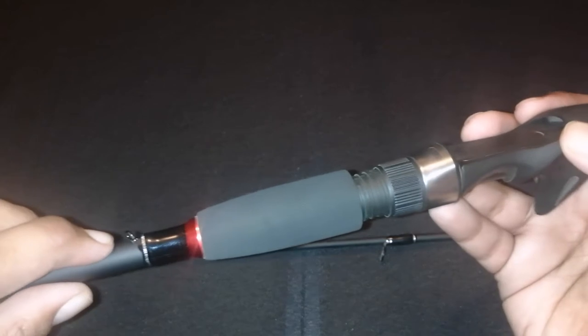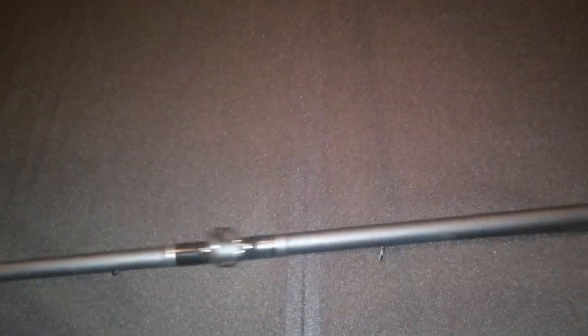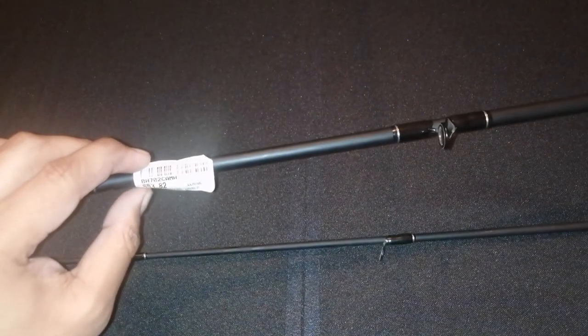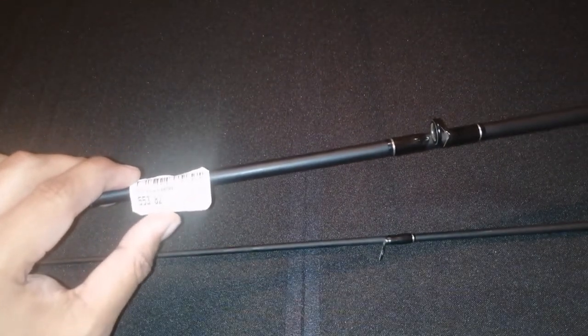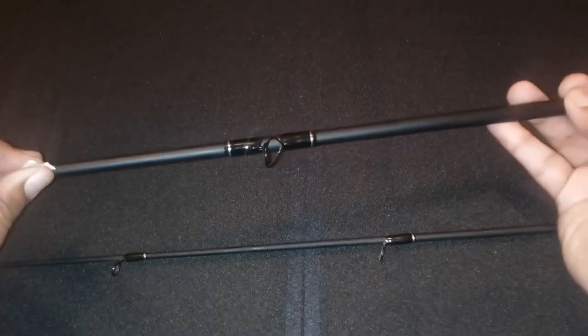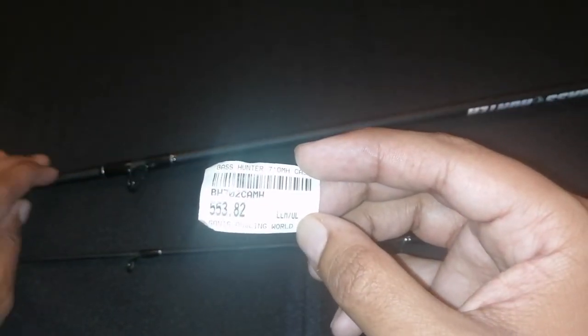It has a bait keeper as well, which is awesome. Bass hunter, there you go. Very strong rod, guys. Oh, there's a price here. So this is actually the rod I placed an order for. It was 389, and this sticker says 553 rand, and I'm not sure if you can see that, 82 cents. But yes, that's the sticker that's on this rod, and it is for this rod, as I can see, because the specs are there. So guys, over 100 rand worth of savings I got there.